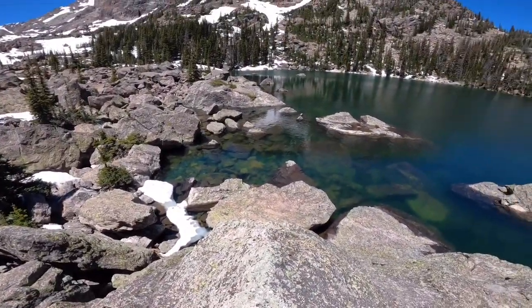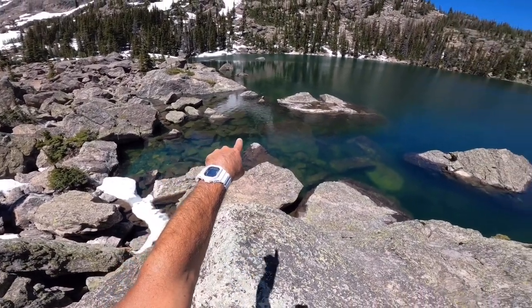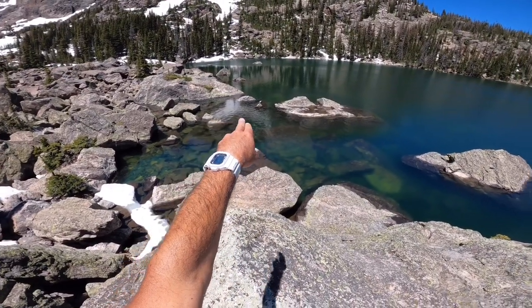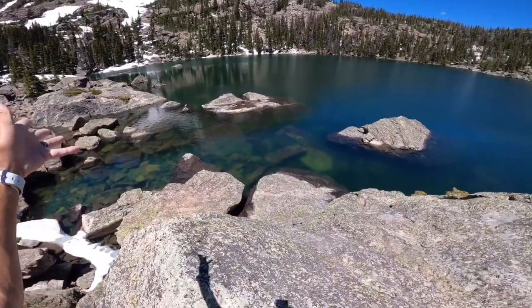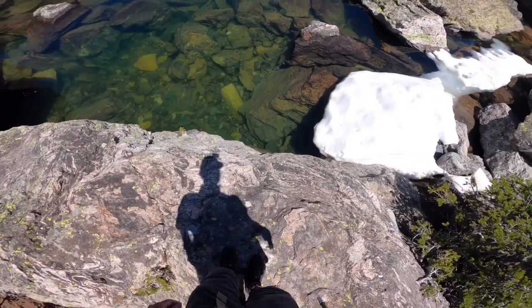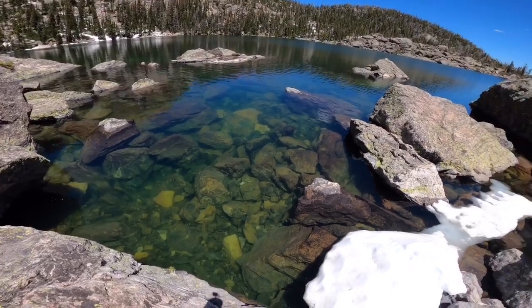Here's a good vantage point. I'm gonna be looking at these shallow shelves, looking for any fish, rises, circles, color change out there, going around this way. I'm stubborn, so I'm gonna go all the way around most likely. We're about 7 feet up on this rock above the lake, and you can see down all the way into the bottom. It's gin clear.